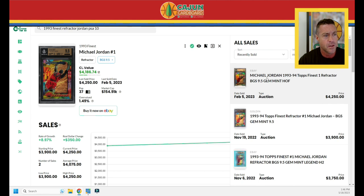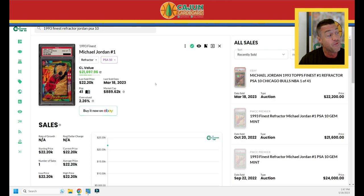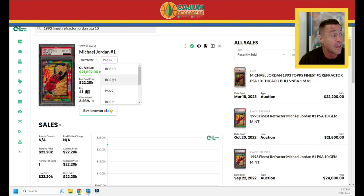Is that mine? Yeah, I think that's mine. $4,250. And the way I look at it is there's 37 BGS 9.5s, there's 41 PSA 10s, so there's more PSA 10s, and I just picked it up for a fourth of the price. Less than a fourth of the price. Almost a fifth of the price. For that reason, I felt like it was a good buy.